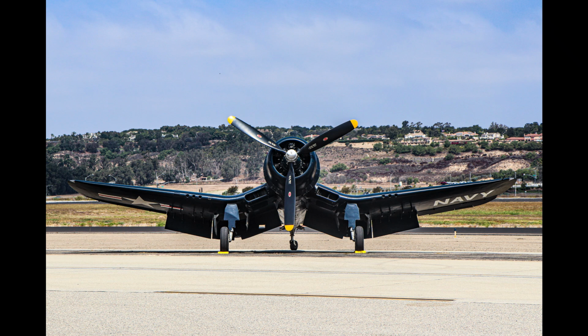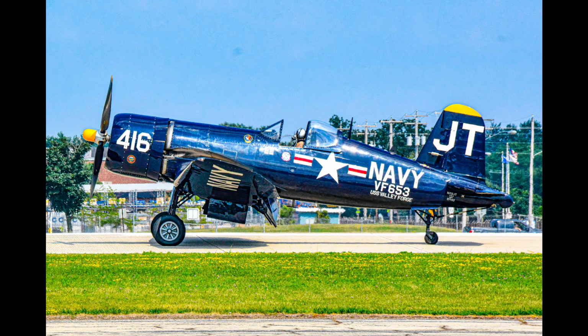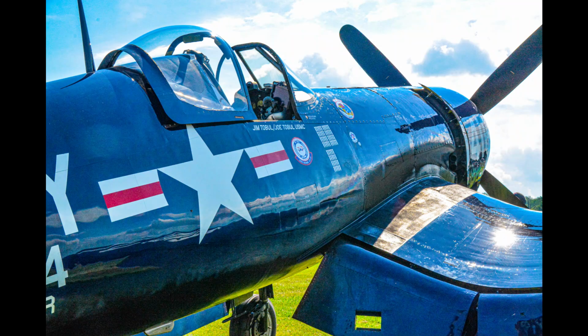Section 4, Korean Showdown, the Corsair's second act. Now, you'd think after a war like that, the Corsair would be ready for a little rest, maybe a retirement to a museum somewhere. Not a chance. When the Korean War broke out in 1950, the Corsair got called back into action, and it proved it still had what it took to mix it up with the best of them.